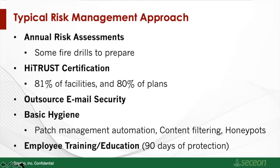And a lot of the basic hygiene is certainly there. Patch management, it's getting better. It's difficult because of all those legacy applications. There's some content filtering, honeypots, and something that seems to resonate is we can train people, but at best, like on phishing, this has been measured a few times. If you train people on phishing, your best bet is you get about 90 days of protection. It sort of is linked to that outsourcing the email thing because education has a very quick diminishing return in value.